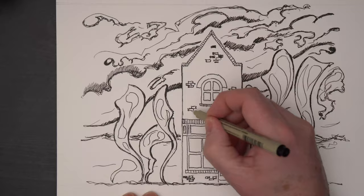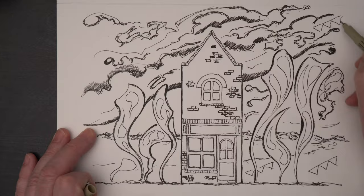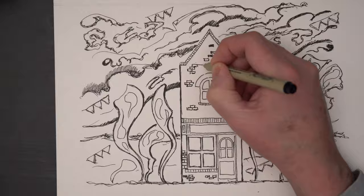Now, the question begs itself, does this treatment improve on the image of the little house? Or does it become a reflection of Dante's Inferno? Or does it really make a difference? I guess beauty really is in the eye of the beholder after all.